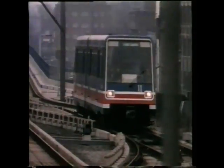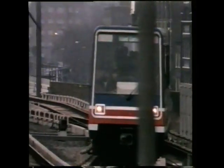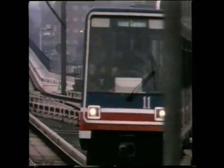Meanwhile, on the DLR, traffic increased with development of the Docklands estate. Increasing numbers of workers using the light railway.